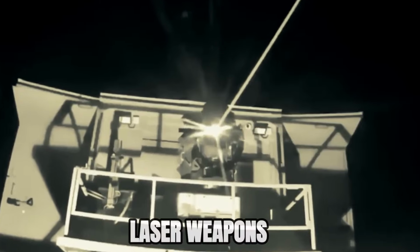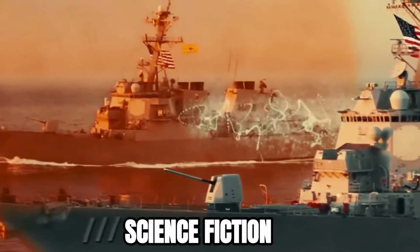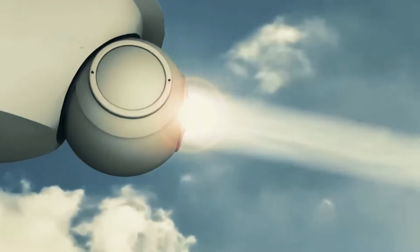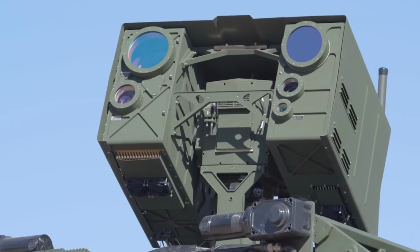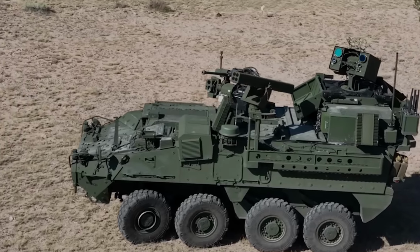For decades, laser weapons have been a staple of science fiction. Powerful beams of light cutting through enemy forces with pinpoint accuracy. But what once seemed like futuristic fantasy is now a battlefield reality.